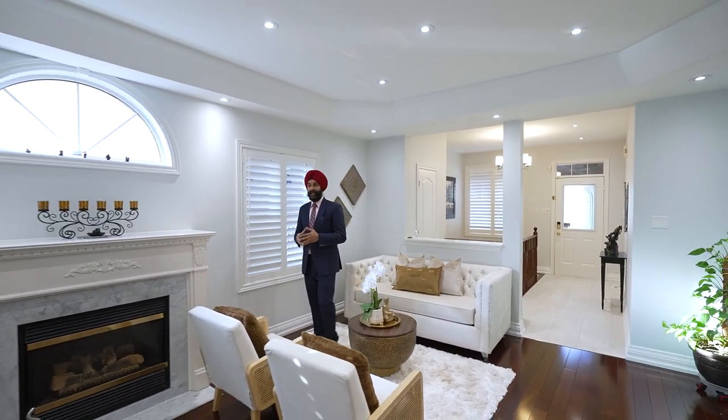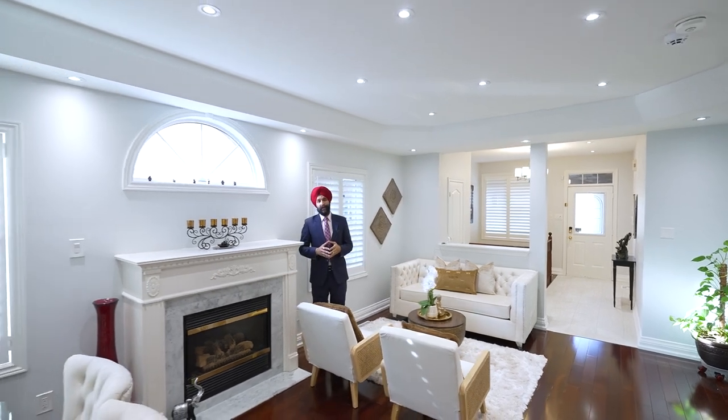Cozy living area space with hardwood floors throughout, pot lights, a fireplace, and windows for natural light.